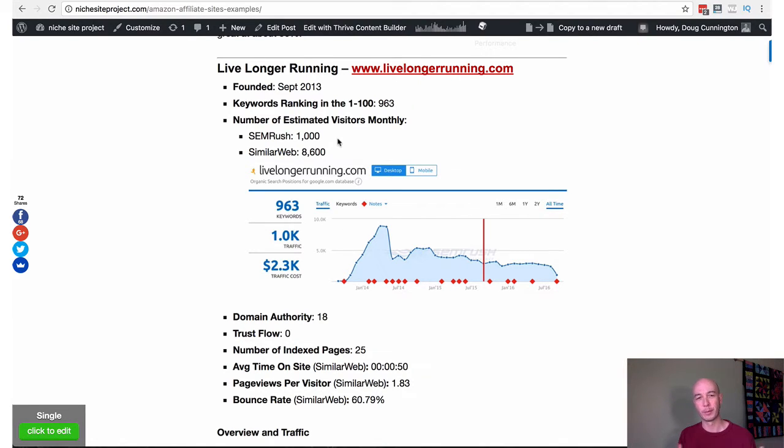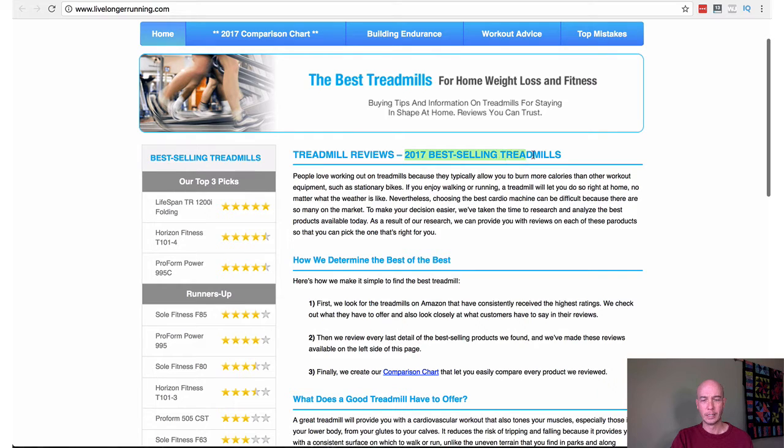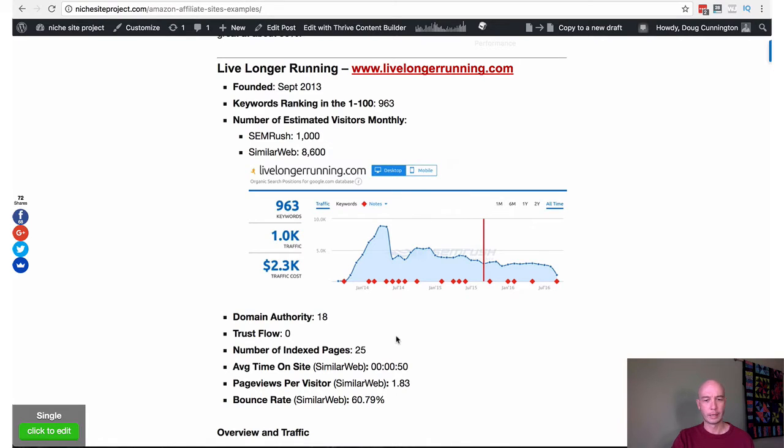One reason why I think there may be long tail traffic is because in about the middle of 2014, the site got some sort of a penalty, or maybe a lot of the links that they were using were no longer valid. And you can see it's been on a decline for quite a while. However, you can see that they're noting this is best-selling treadmills of 2017. So we do see that they are continuing to update the site, so it's obviously making some money.